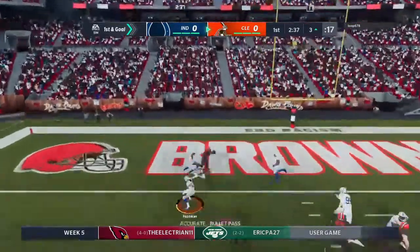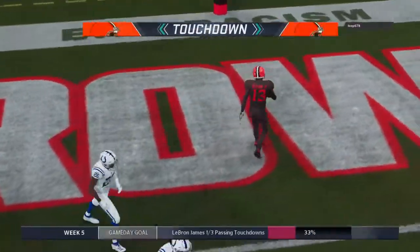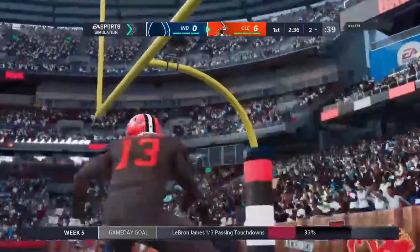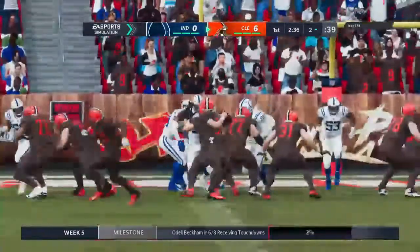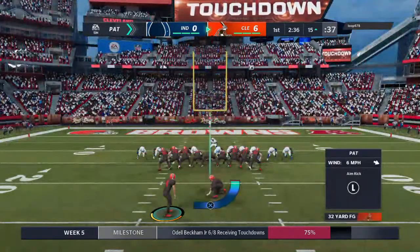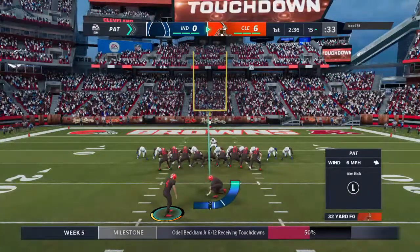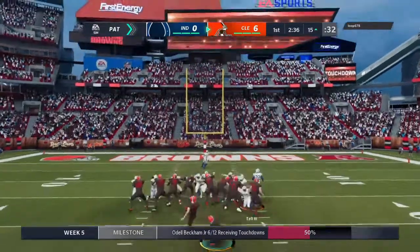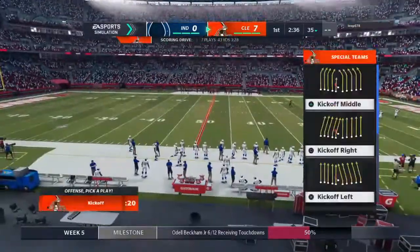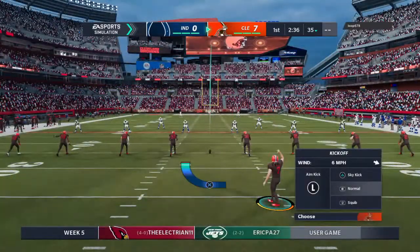Now Mayfield. And that's going to be caught for a Browns touchdown. Odell Beckham, his 6th touchdown of the season, and the Browns have taken the early lead. Austin Seibert on for the extra point. It's up and through to make it 7-0 Browns. Makes the score Browns 7, Colts 0.